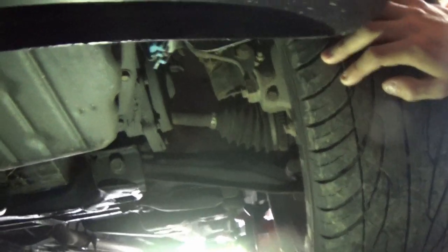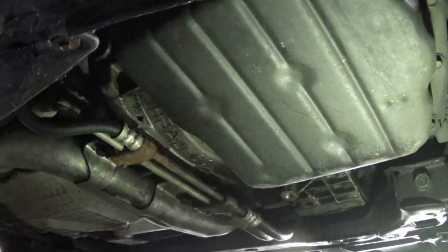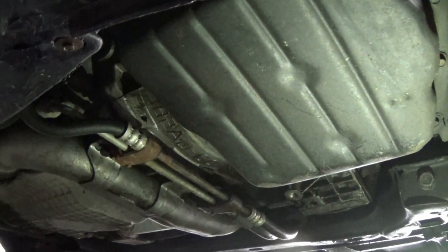And also, look at the motor when I really yeet on the wheel. God, my motor mounts are practically non-existent. Well, thankfully, that's something we're gonna be taking care of at the beginning of this week.